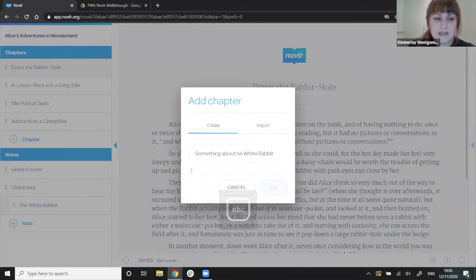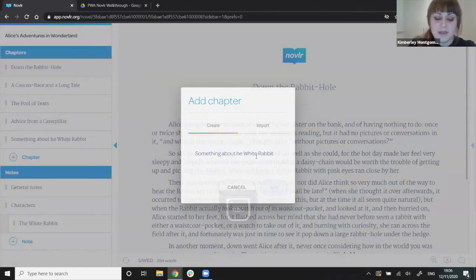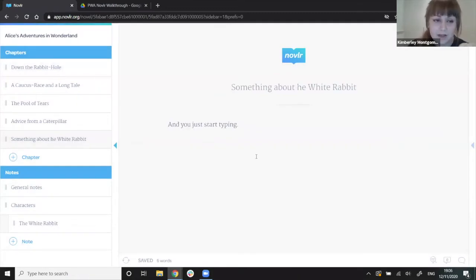We add that. The cursor's already ready, and you just start typing. So that keeps everything very quick. We've worked a lot on the responsiveness of the app and the speed of loading over the years. And actually we've got another release going out at the beginning of December, which speeds all of this up even further.